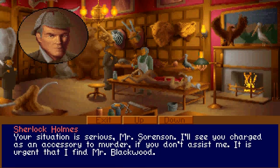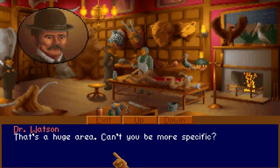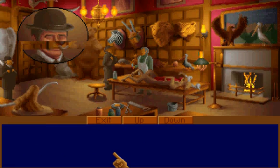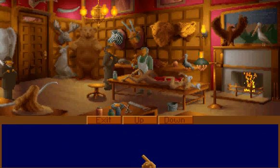Your situation is serious, Mr. Sorensen. I'll see you charged as an accessory to murder if you don't assist me. It is urgent that I find Mr. Blackwood. No need to threaten me, Mr. Holmes. I'll tell you what I know. I overheard Blackwood make an appointment to meet someone at the Surrey Commercial Docks. It's a huge area. Can you be more specific? Sorry, that's all I know, except that knife there belongs to Blackwood.